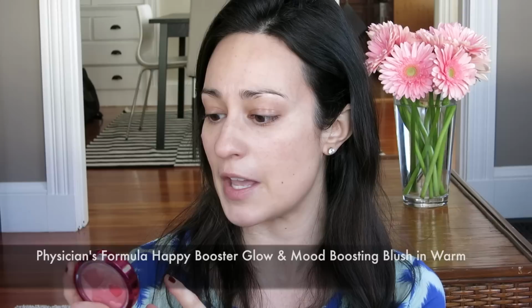But lately, I've really been reaching for powder blushes. And I know that this showed up in my disappointing products video, not because of the product itself and its performance, but because of some of the ingredients in it. It's the Physicians Formula Happy Booster Glow and Mood Boosting Blush in Warm. I've just been wearing this every single day and I love the way that it looks.